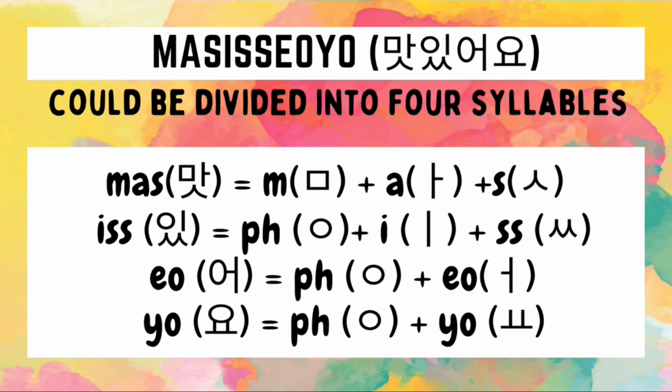How do we write 맛있어요 in Hangul? This is composed of four syllables. For the first syllable mat, we need to draw first a miyam character followed by an a character followed by a siot character. For the second syllable it, we need to draw first a no sound or a placeholder iyang followed by an e character followed by a double siot or sang siot character.